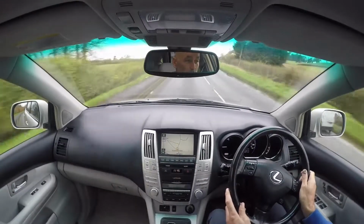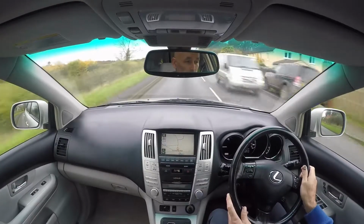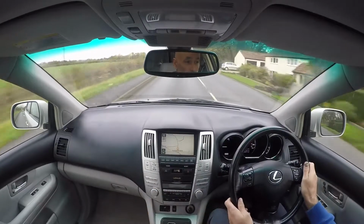The steering of the car is very precise, very accurate for a car of its type. Tracks absolutely bullet straight. There's no vibrations coming back through the steering wheel of the vehicle at all.